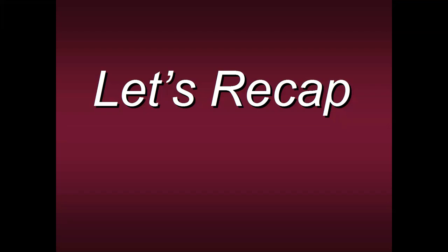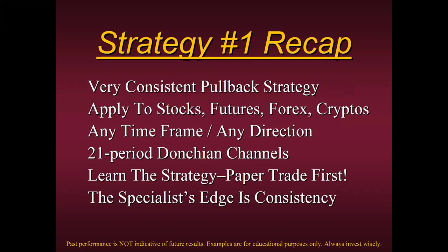Okay, so let's recap what we taught you today. Remember, Strategy 1 is our very consistent pullback strategy. You can apply it to stocks, futures, forex, cryptos, whatever you want, any time frame and any direction. The way you find these entry points is by applying the 21 period Donchian channels. If you don't have them on your current platform, either contact your tech support to see if they can supply them for you, or look online. There's a lot of free versions online that you can use. Please, now that you know the entry rules, don't just jump in and start trading them in the next half hour. Please paper trade first so that you fully understand the process.